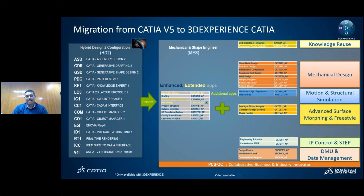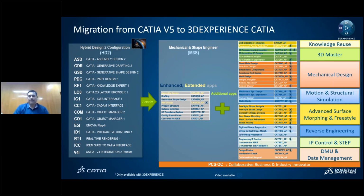Also healing module, basically meant for healing assistant, that is nothing but meant for repairing the surfaces coming from outside CATIA world. And then we can also have the IP control, we have both STEP and IGES formats also coming in, which is not part of HD2. So we can migrate from HD2 to MES to reap all these benefits in a very effective way at a specific nominal cost. We are also running specific offers on this, and it is available on premise as well as on cloud.